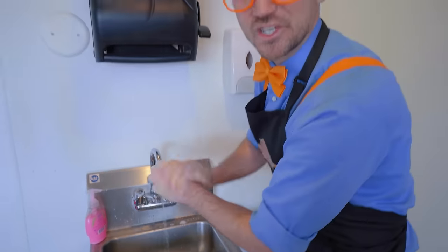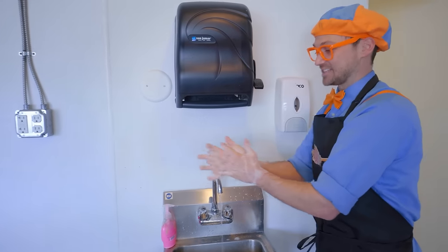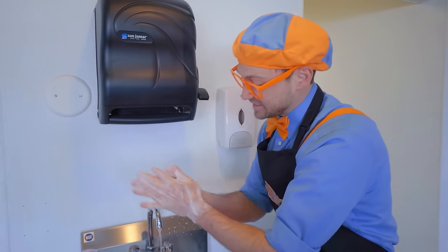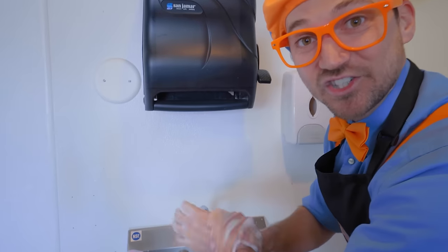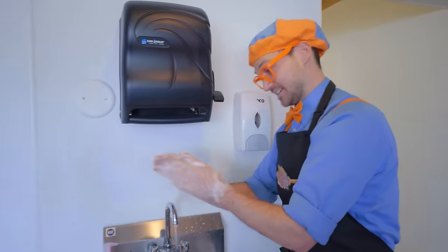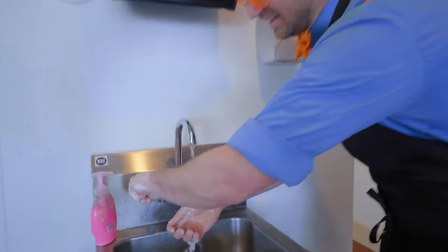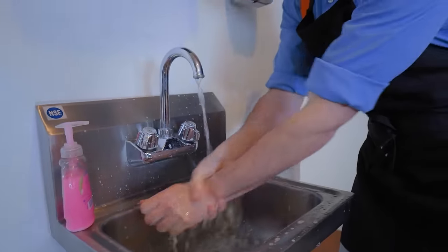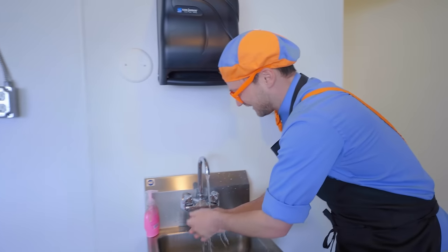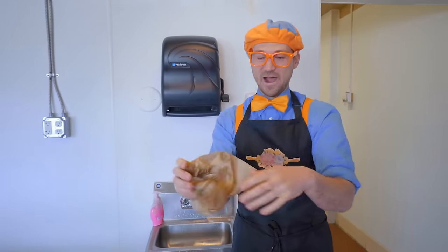Check it out! I'm washing my hands and I'm scrubbing them for 20 seconds. Do you know how long 20 seconds is? It's about the same length as when you sing the ABCs. Will you sing with me? A, B, C, D, E, F, G, H, I, J, K, L, M, N, O, P, Q, R, S, T, U, V, W, X, Y, and Z. Hey, there we go. Okay, let's rinse them all off. Wow, they're nice and clean now. Okay, perfect. Shut off the water. And now I'm ready to make some delicious treats.